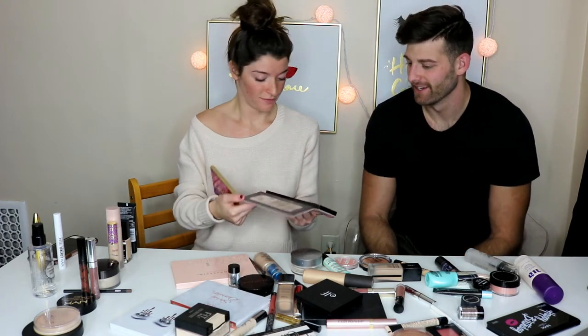Two eyeshadow palettes. What is that one? Modern Renaissance. I called it. Mm-hmm. Do you like that? Yeah, I like these both. Oh. I thought it was the Naked palette, because I know you don't like those, and they're kind of the same shape. Yeah. And there is a Naked palette, the brown one. Called it. Jinx, you and me.